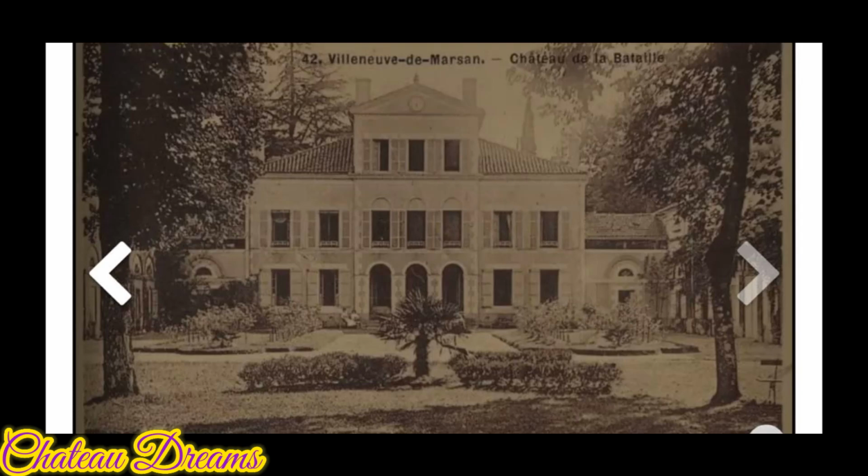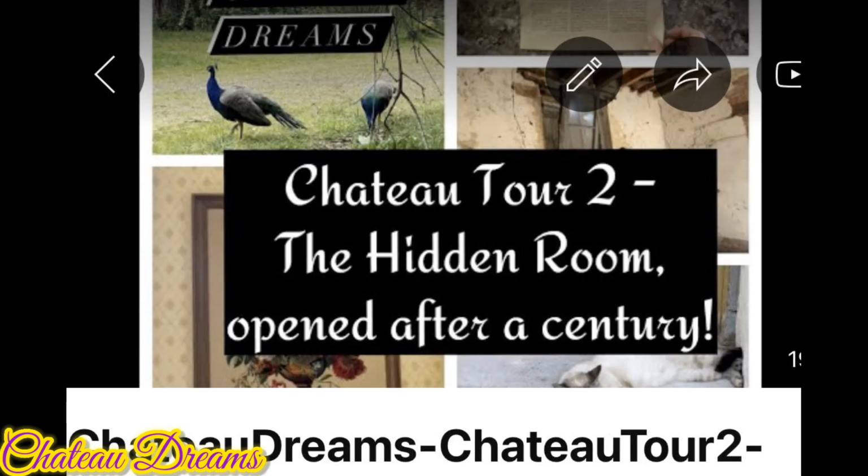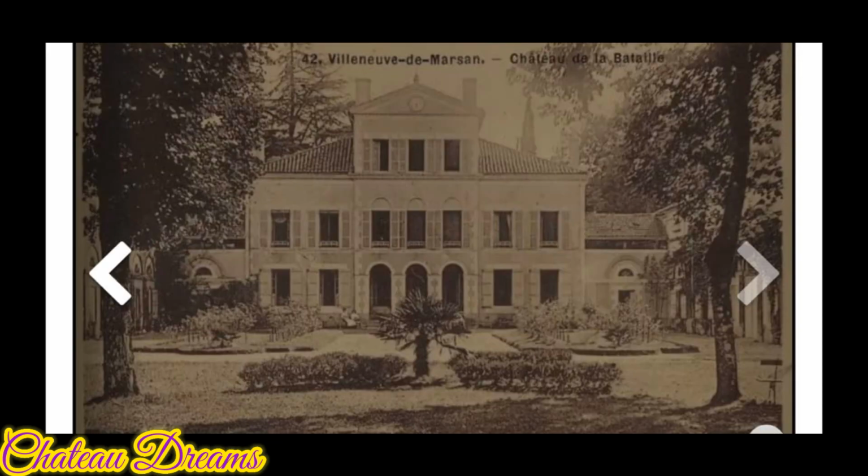Our vlog, The Hidden Room Opened After a Century, shows the room on the left-hand side off the balcony and is well worth a watch if you hadn't seen it, because it wasn't touched for 100 years. Now, the photo's really grainy, but can you see anything in the roof that's unusual and that we could reinstate? What do you think? Did you find the clock?